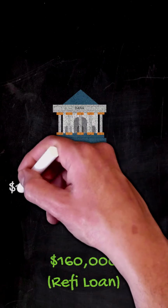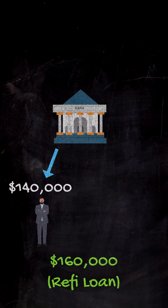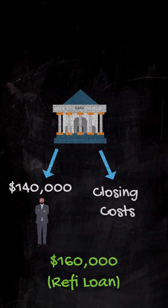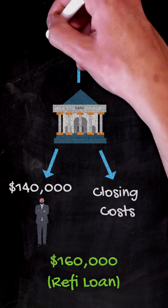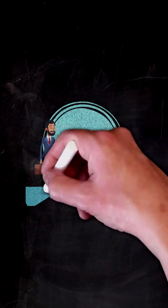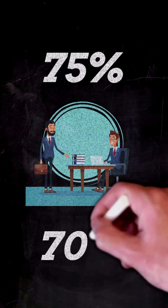The private lender would get paid back the $140,000 plus any interest they are owed at the time of closing. The closing costs associated with the refinance would also be paid from the remaining $20,000, and anything remaining after that would go to us. Some banks may only lend at 75% or 70% loan to value.